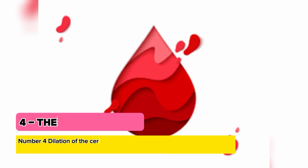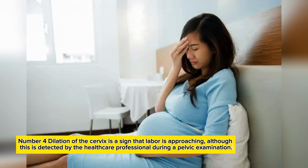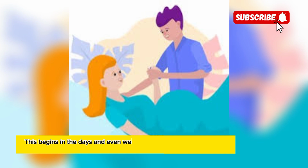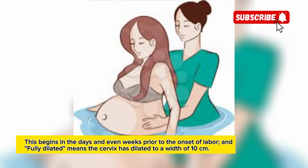Number 4. Dilation of the cervix is a sign that labor is approaching, although this is detected by the healthcare professional during a pelvic examination. This begins in the days and even weeks prior to the onset of labor. And fully dilated means the cervix has dilated to a width of 10 centimeters.